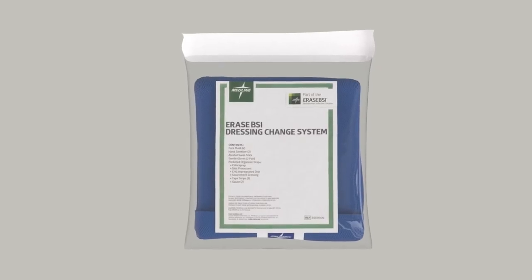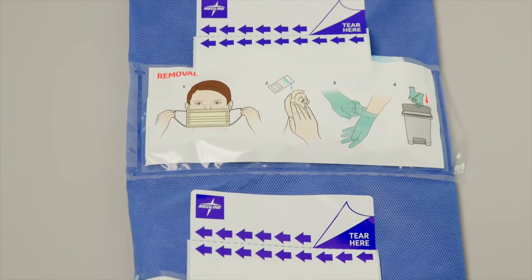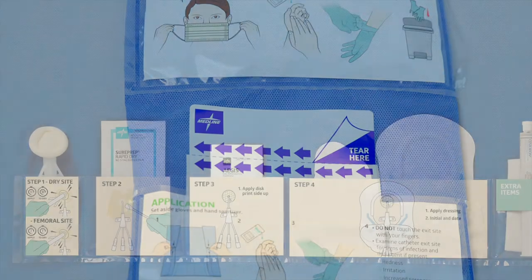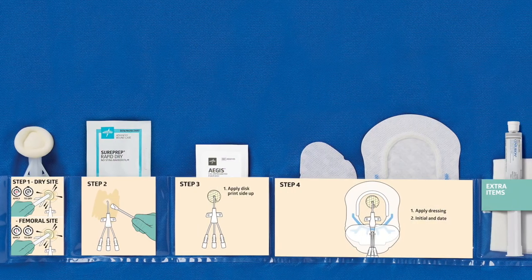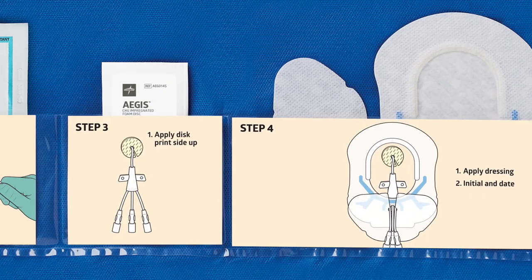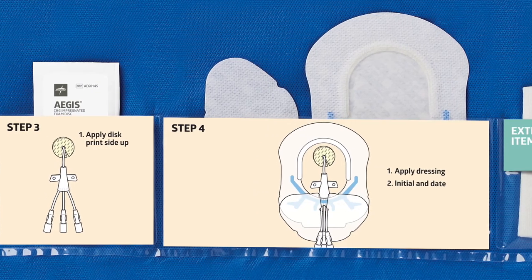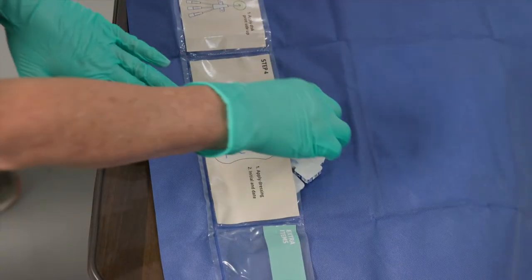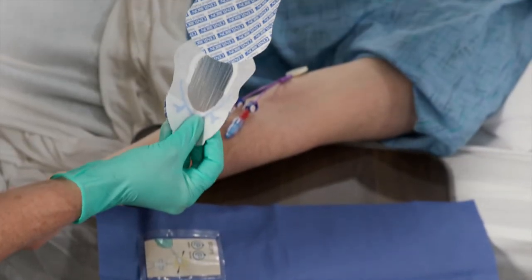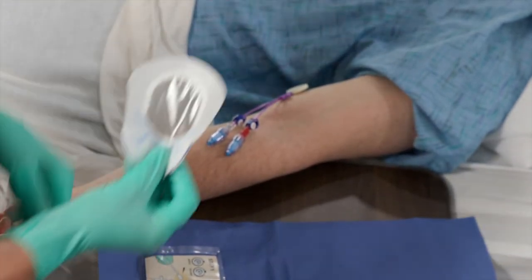Developed by nurses for nurses, our customizable dressing change kits guide clinicians through sterile dressing changes. They contain everything clinicians need for a dressing change, organized efficiently and effectively to minimize touch points and practice variation. Kits are customizable and sequenced to outline the procedure from start to finish, reducing the risk of cross-contamination and CLABSI.